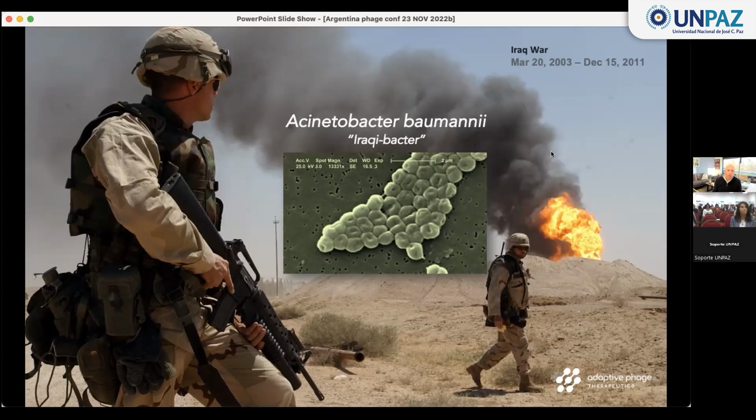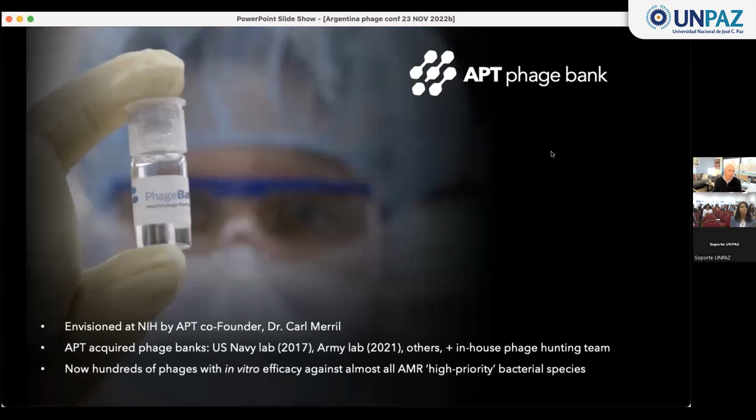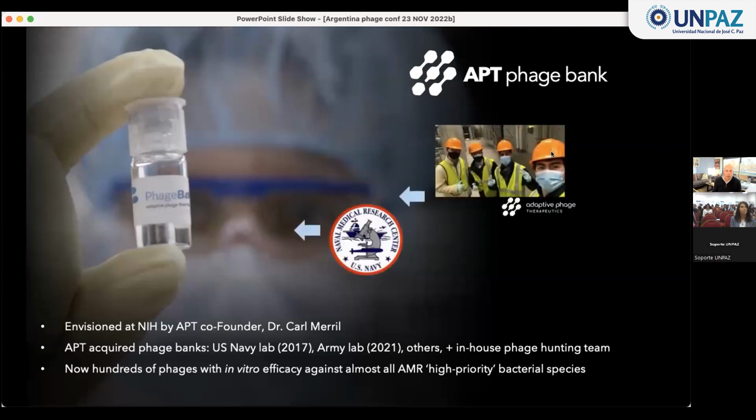And they turned to this concept of a phage bank. And my father's work at NIH played a role here because one of his postdocs was hired by the US Department of Defense to head up this effort to build this phage library to address this problem. The result has become the APT Phage Bank.